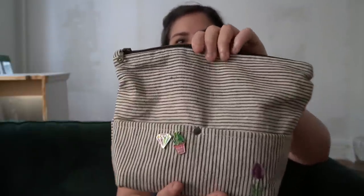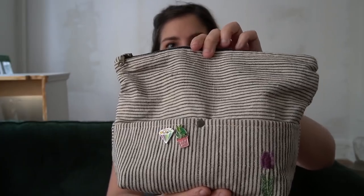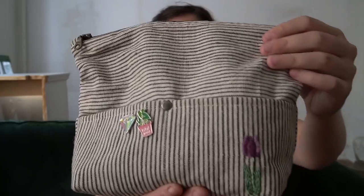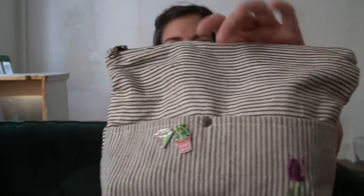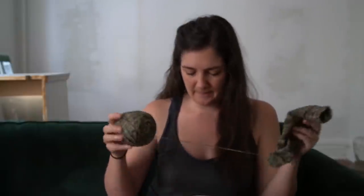As before, in my bag made by my friend Dawn, it's this amazing striped fabric, and she embroidered a tulip on it, and I put some of my pins here. I have the pair of socks that I showed you in the last episode, but I think they were just like a wee baby sock, and for some reason I've just really felt like knitting on them lately. So first I'll show you the yarn.